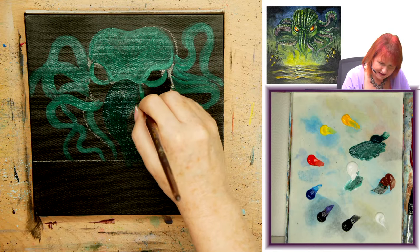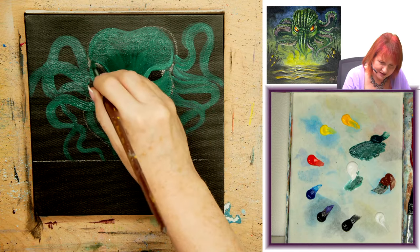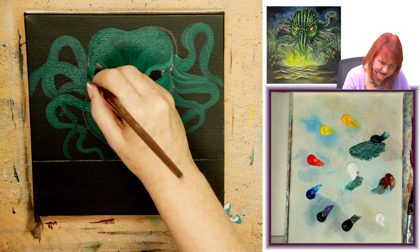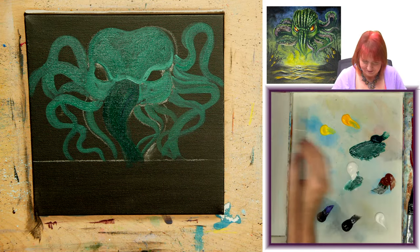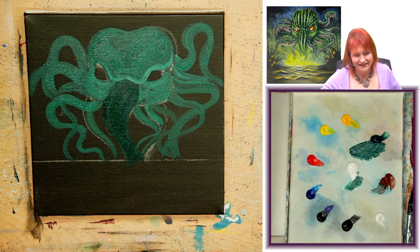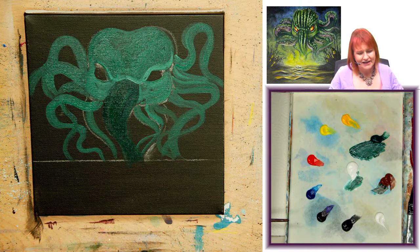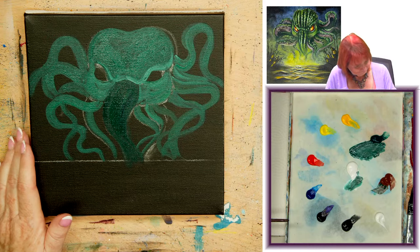Come in here and just paint this in. So it just gives him a little bit of green and we kind of know where things are at. I can fix a lot of these things later, but it does let me begin the painting. Oh my gosh. He looks so Cthulhu. He's so Cthulhu already. All right, let us dry everything. Okay. Dry it.